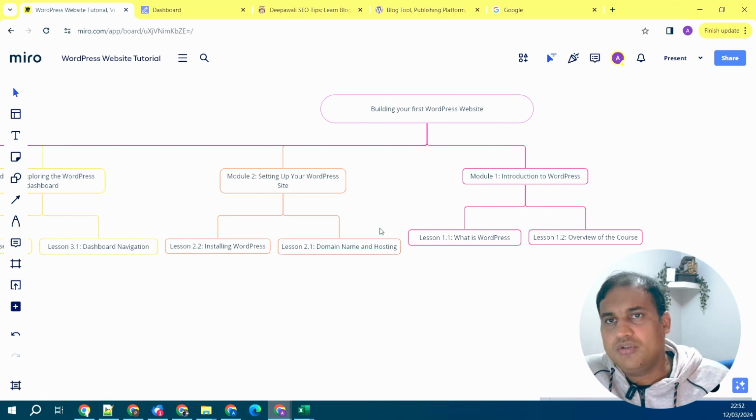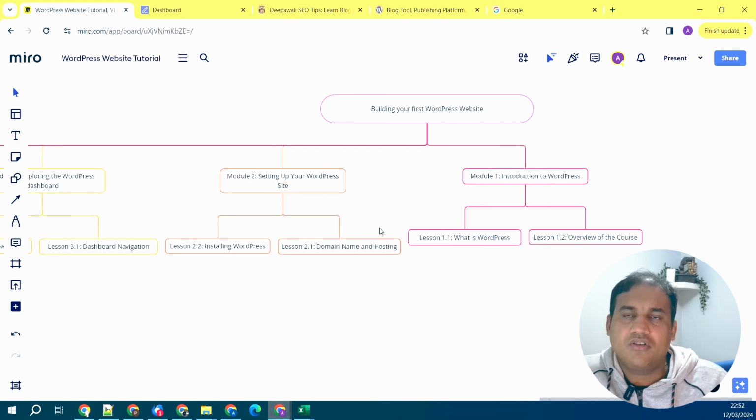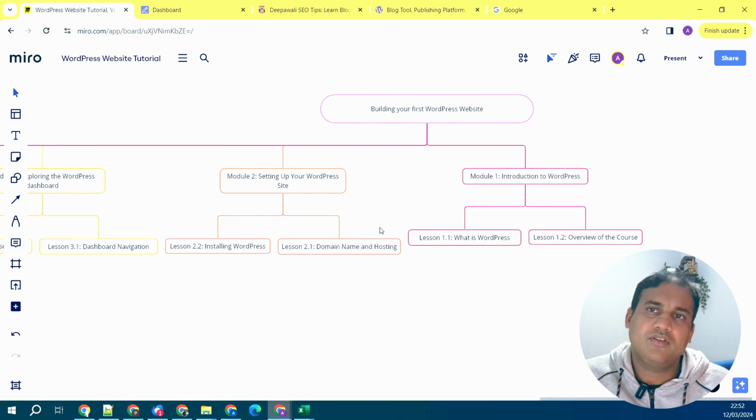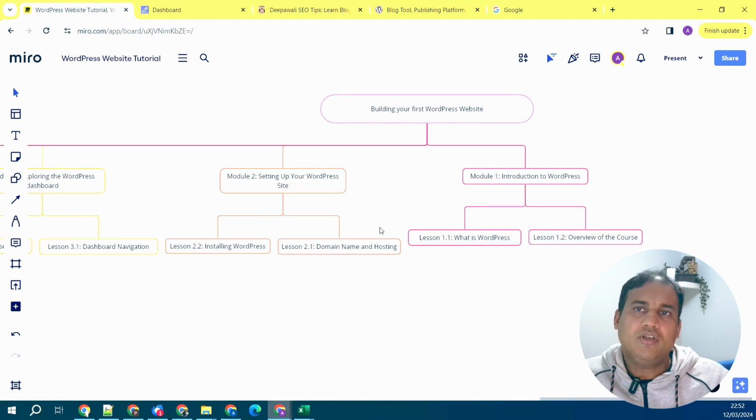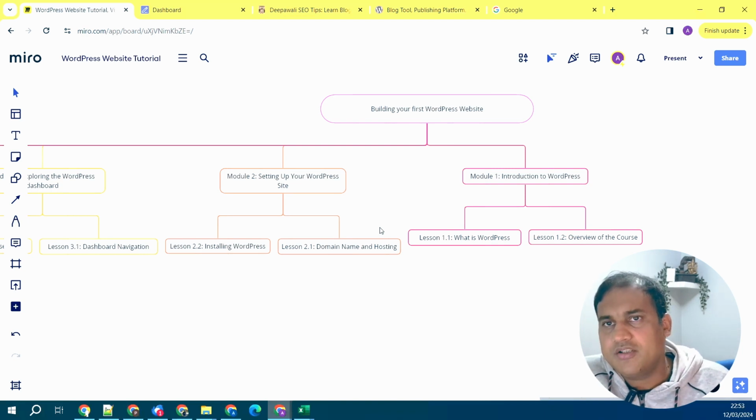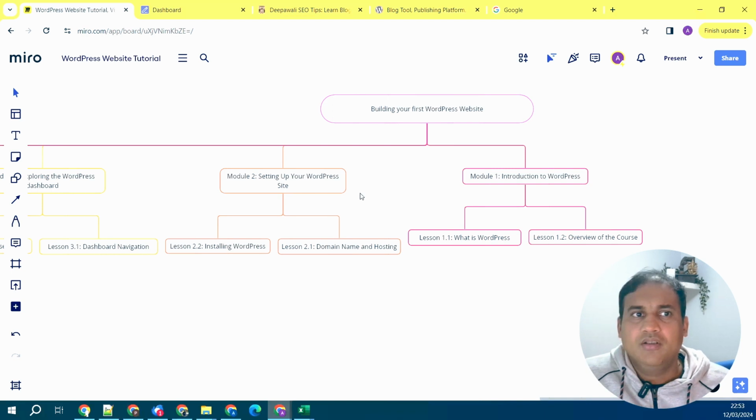What you can do is purchase some cheap hosting, and then build your website on top of it. There are a lot of hosting providers. You can go with any one of them, whichever is suitable. And to create a WordPress website, it is good to have a hosting with some cost, as most of the hosting providers do provide a free domain name.